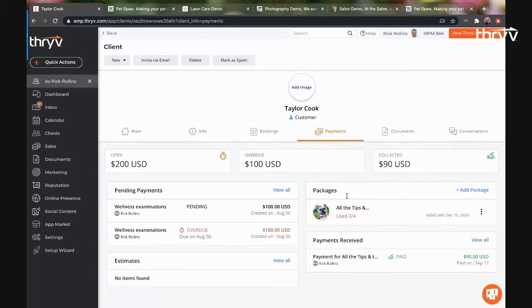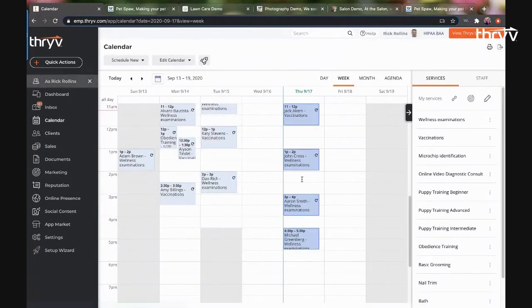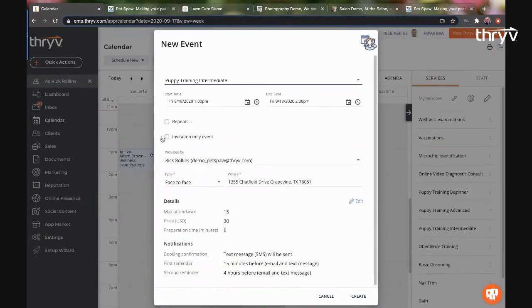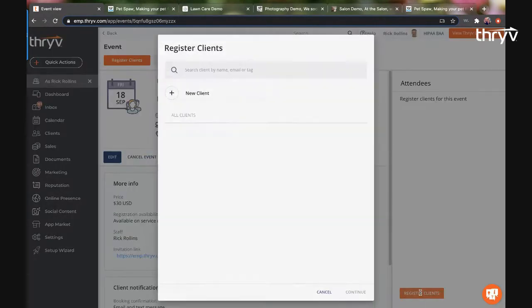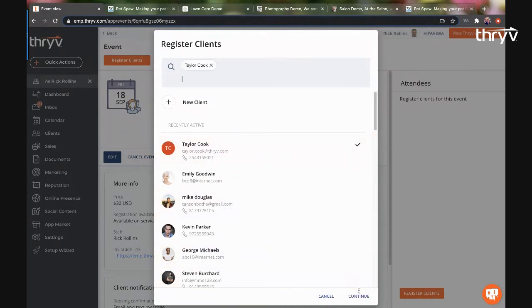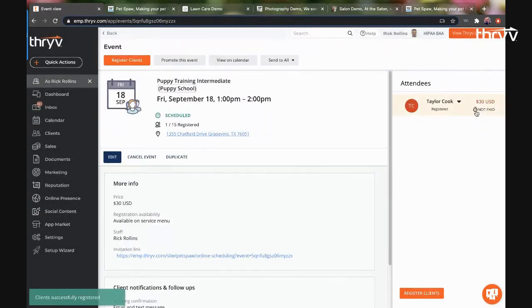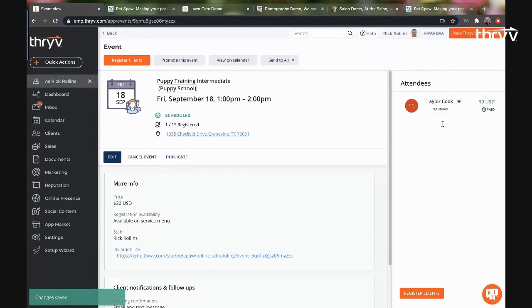So Taylor can go through and book that. Or if I were to add that obedience training and wanted to schedule her first one, if I had an event for the puppy intermediate coming up tomorrow, I could add Taylor as a registrant, continue, and send her that invitation so she'll be there for the class. It shows it's not paid currently, but if I click on this little arrow, it gives me the option to redeem the package. So I'll redeem that, and she shows as paid.